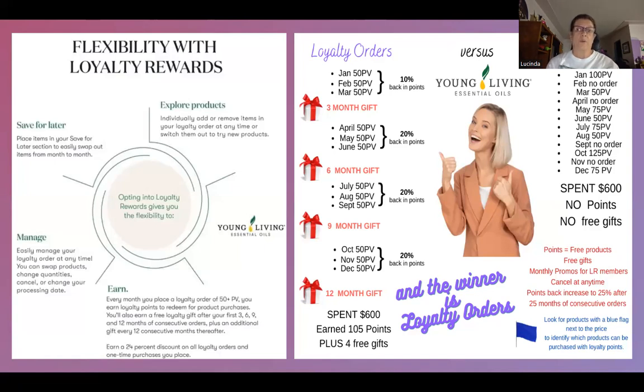You can explore the products, add or remove products anytime you like. Manage the products. Like we said, you can add or remove products. You can change the quantity. You can change the item. You can change your processing date. The processing date means the date that they take your order out of the system and they go ahead and start filling it and sending it to you. You also earn when you shop with loyalty rewards, and we'll go over that on the next screen.